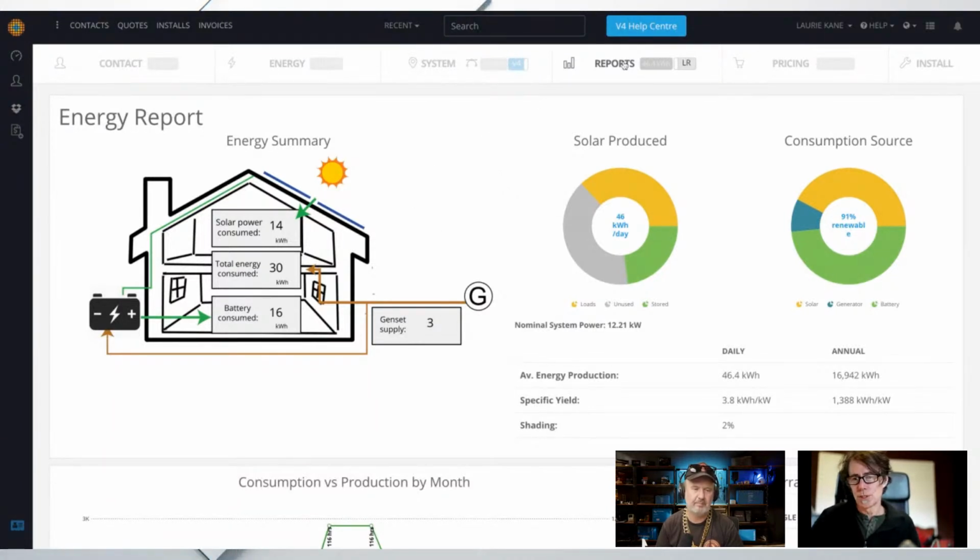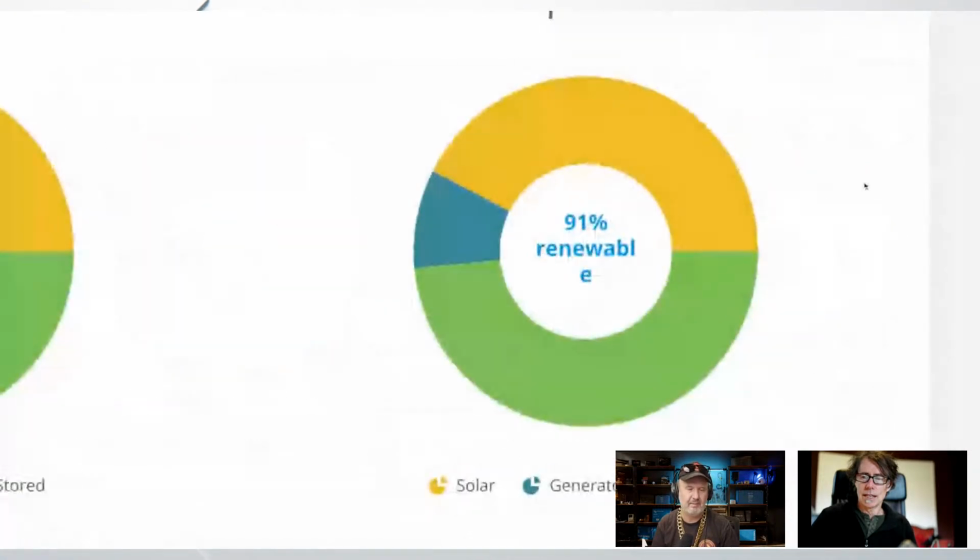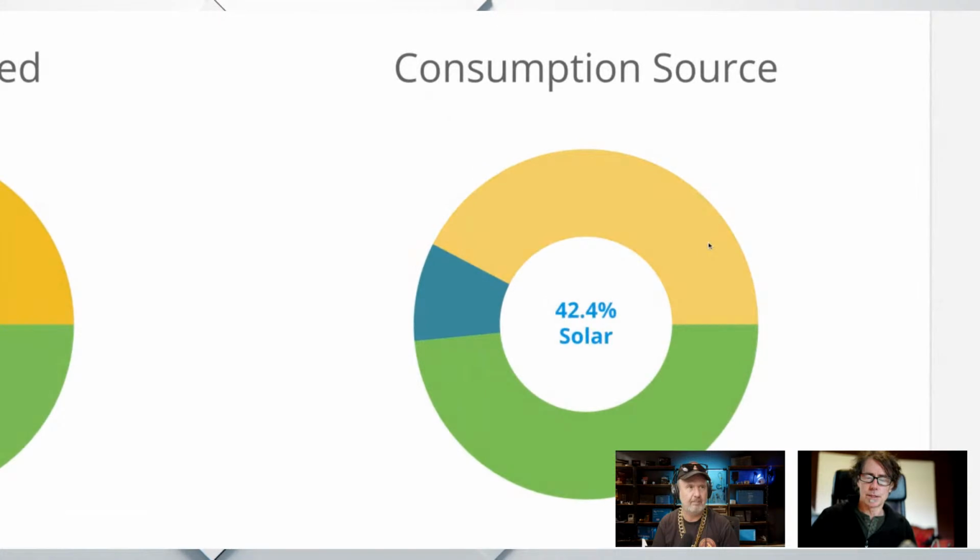So having come through to the reports page here, and I'll just interrupt. I think this is kind of where people get to understand this at more of a consumer level, is these graphs and this representation. So up until this, it's been quite technical. So it's more the designer's area. Now you've got something you can show to a customer that kind of makes sense to them. How much is solar? How much is self-use? How much is non-renewable? Yeah, and to be able to just go through with the customer with the cues or the graphics that help to make those values meaningful is really valuable.